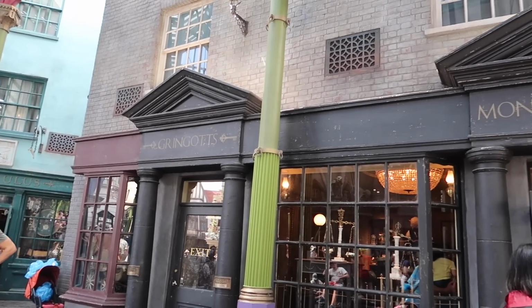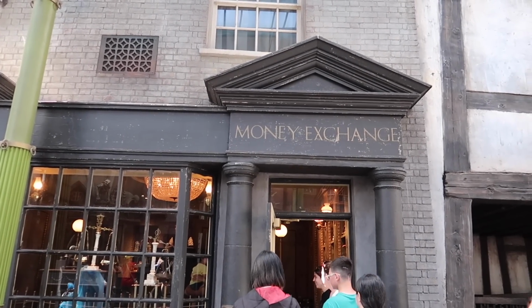Diagon Alley is crowded as usual, very popular part of the park. We're gonna pop into the money exchange real quick.